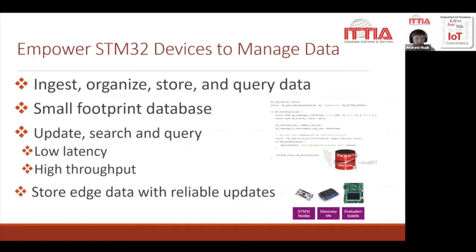During this 10-minute session, we will be talking about real-time data processing and data management on the edge with the founder of ITTIA, Sasan Montessori, and Loic Chassat of ST Microelectronics. My name is Andrew Music and I'm a software engineer at ITTIA, but let's jump to the first question. Starting with Loic, what do you consider an edge device? And what important values does ST Microelectronics bring to the edge?